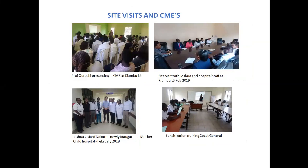And we had several site visits as well as a few CMEs. So photos showing CME in Kiambu as well as Nakuru. And the last photo is some sensitization training going on at Coast General Hospital in Mombasa.